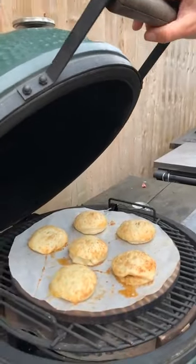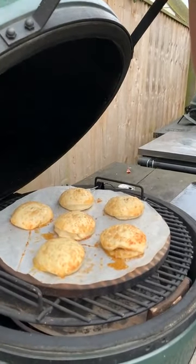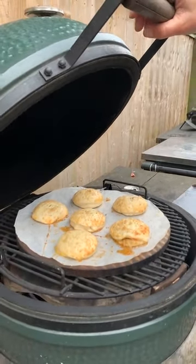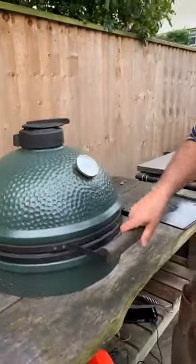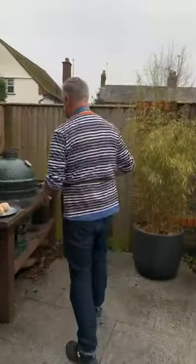Oh, nice. Look at those. I might give those another 5. They look nice, but I'm going to go for a little bit browner. This one's chucked all its filling out, but that's the beauty of it. Right, 5 minutes. Let's get these in.